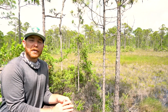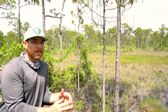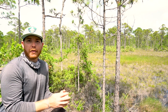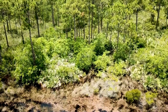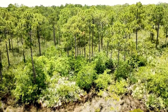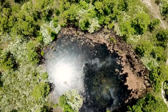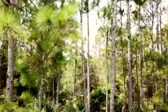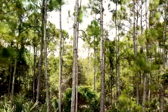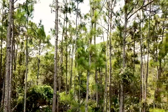Here at the Oxbow Eco Center, the ephemeral ponds in the pine uplands are really an ecosystem within an ecosystem, forming a mosaic of habitats. Similar to the pine uplands, these habitats are also dependent on fire. And while it may seem counterintuitive for a wetland to burn, it is fires that occur during the dry season that help to maintain the open nature of this habitat by preventing shrubs and trees from encroaching.